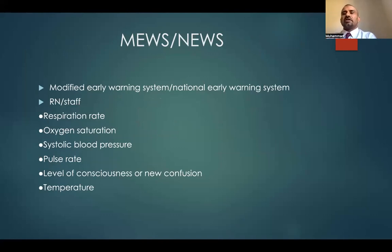Modified early warning system or national early warning system, usually used by nursing. Respiratory rate, oxygen saturation, systolic blood pressure, pulse rate, level of consciousness or new confusion, and temperature. These 6 points are included. And you can look into all of these, and they all lead to one of the major organ systems: the respiratory system, the cardiovascular system, the central nervous system, and temperature, fever, and systemic inflammatory response syndrome. Next slide, please.